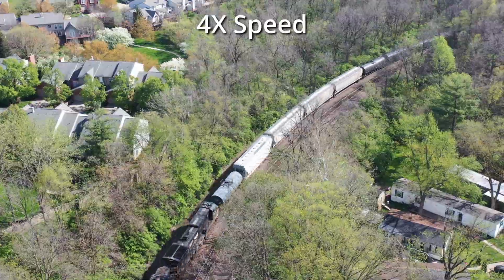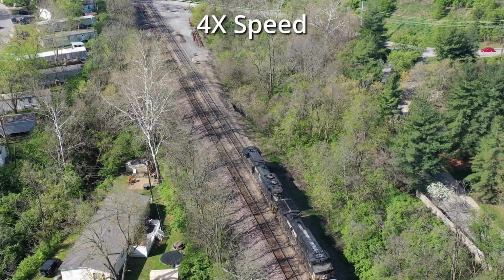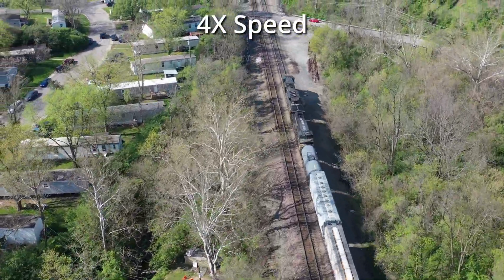I wasn't sure what time the train would be coming through though, so I woke up early on a Sunday morning and started off in Crescent Springs because I saw something heading south on the ATCS.